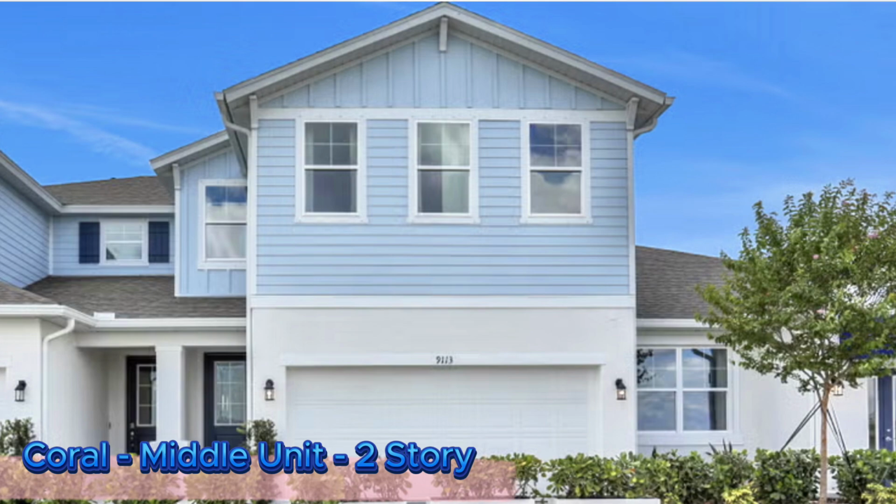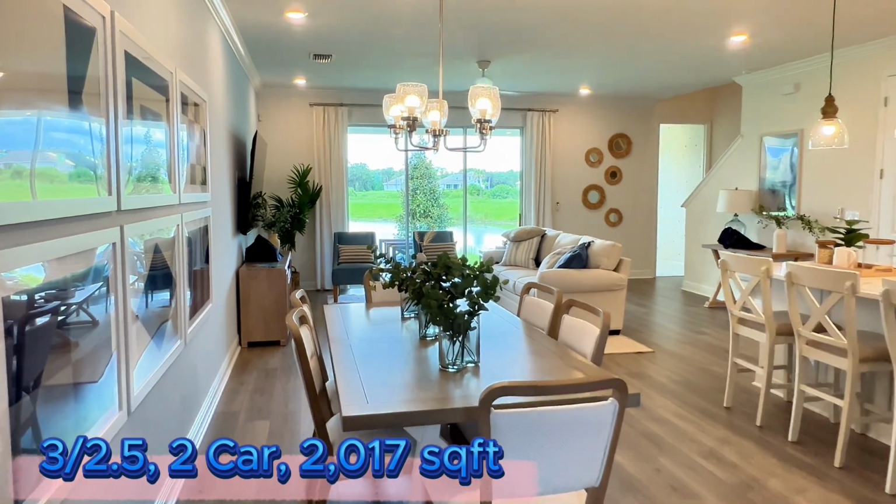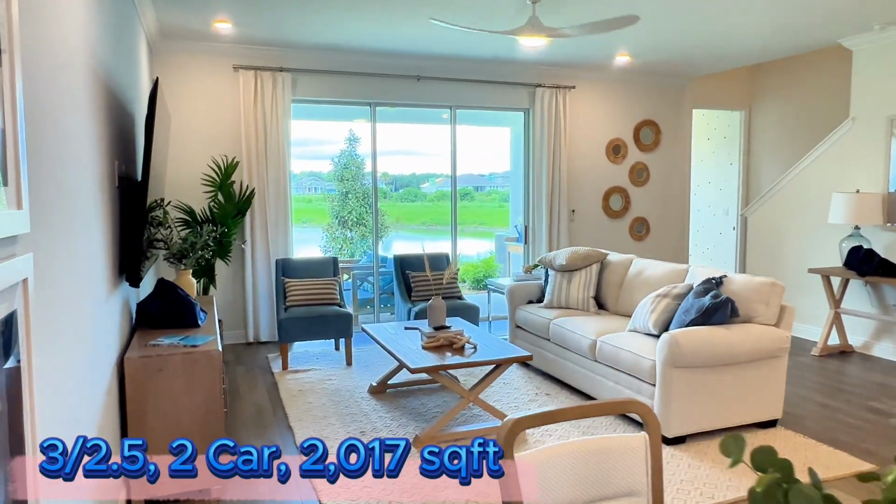The Coral is the larger of the two center floor plans. This one is just over 2,000 square feet, three bed, two and a half bath, two-car garage. And enjoy a tour.